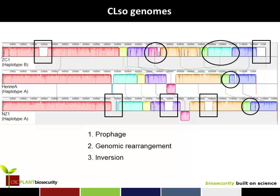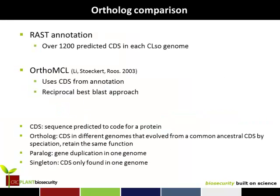And to look at the differences in more detail, we've gone through and annotated the genomes, so looked for coding sequences. We've used RAST for that, and we've repeated the annotation for ZC1 to ensure consistency between the 3 genomes. As I said, over 1,200 predicted coding sequences in the genomes. We've then used OrthoMCL, which takes those coding sequences from all 3 genomes and clusters them. And it's looking for matches within the genomes through a reciprocal best blast approach.